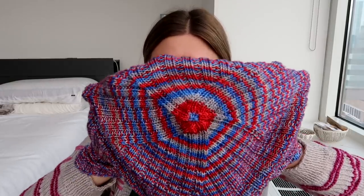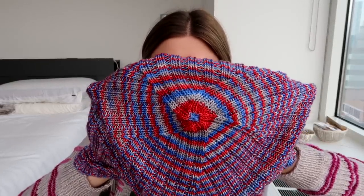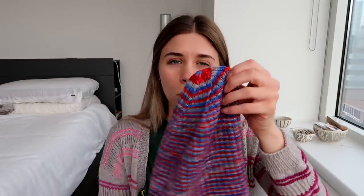The other thing I did is I changed the decreases. So in the original pattern, there's 4 decreases and I changed it to 5 because I just think it doesn't make the top quite so pointy. I mean, it's still a little pointy, but when you wear it, the 5 sets of decreases spiral out a little better, whereas 4 decreases will point up more. So it just depends on the look that you're going for, I suppose.